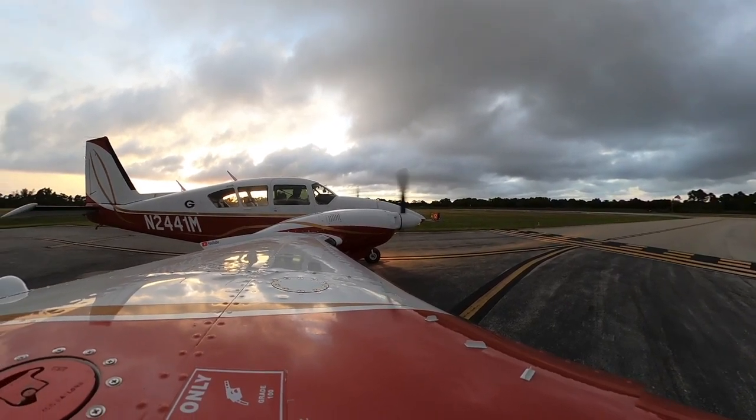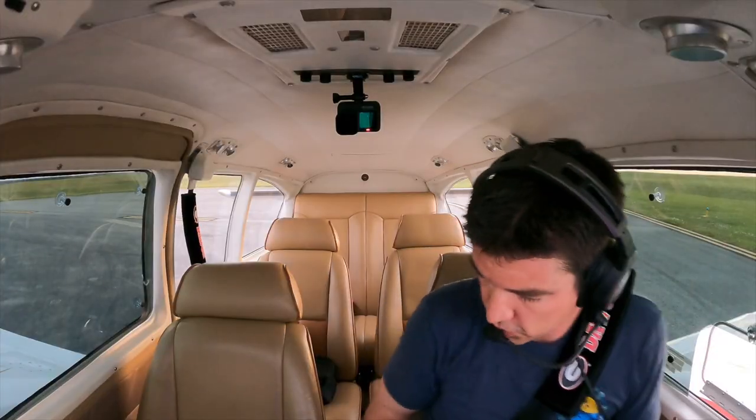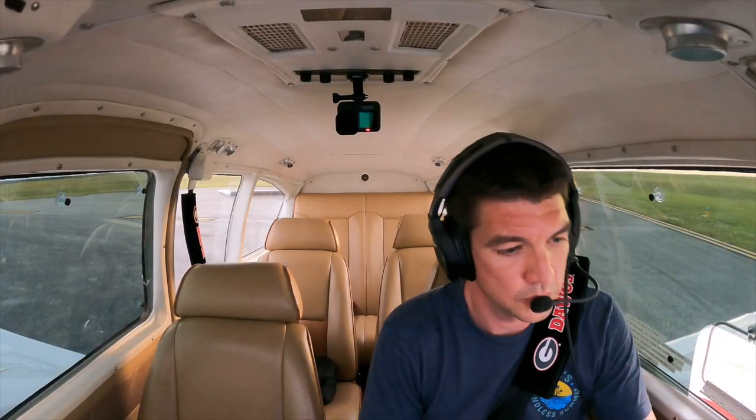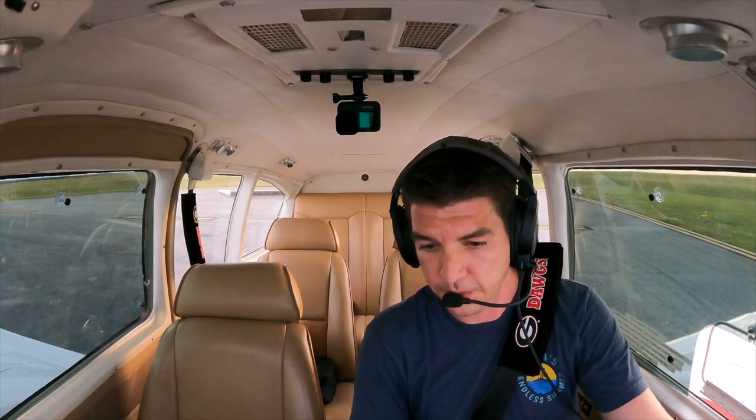Stuart Tower, Aztec 2441 Mike is ready for departure at runway 12. November 41 Mike, Stuart Tower, runway 12, cleared for takeoff, proceed on course. Runway 12, cleared for takeoff, proceed on course, 41 Mike.